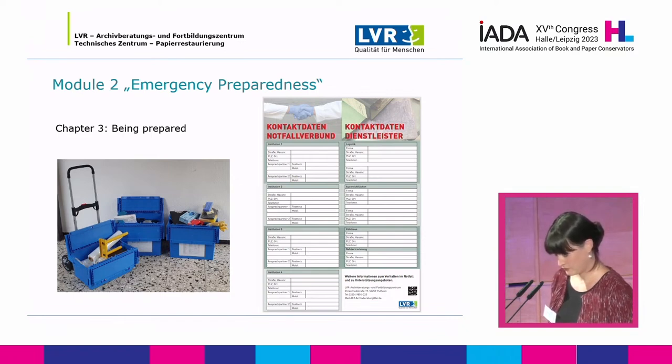The emergency preparedness module is intended to motivate people to deal with in-house emergency planning, to define processes for practical action, and to rehearse communication chains and the handling of archival materials damaged by water or perhaps mud. The better the preparation, the faster and more coordinated action can be taken.